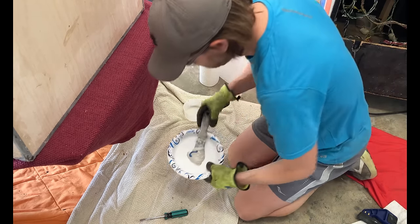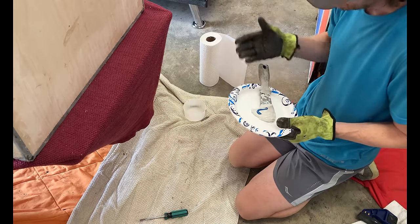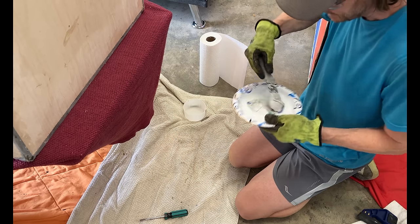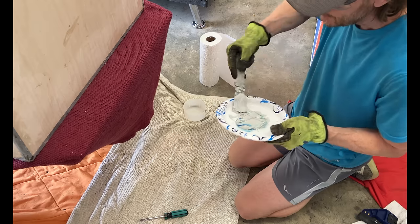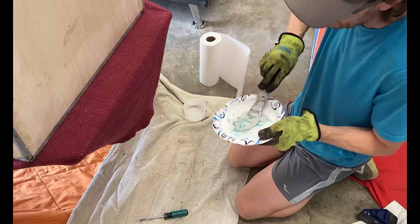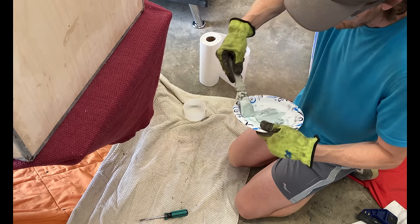You put too much on, it hardens fast. If you don't put enough on, then it takes a long time to harden. Sometimes it doesn't harden, which I've had happen before, and I've had to scrape it all back off. And you're just gonna mix it back and forth with your spatula, and hopefully you've got a really bad spatula like this one that you can use just for Bondo mixing and application. And we're just gonna run it back and forth until we don't have any blue streaks.